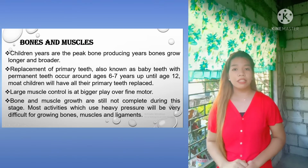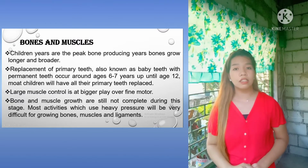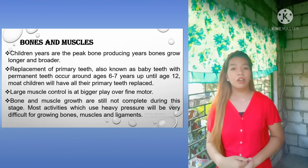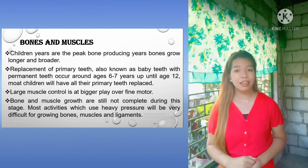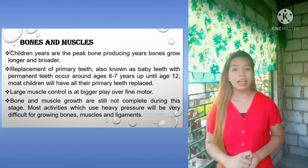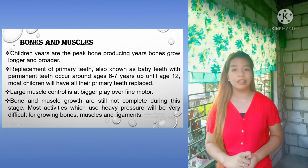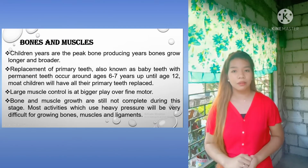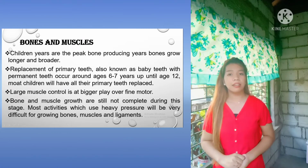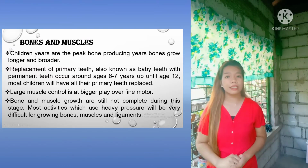Nutrition and physical activity are examples of lifestyle factors, right? These lifestyle factors can substantially influence the increase of bone mass during childhood. Why? Because children's bones have proportionally more water and protein-like materials and fewer minerals than adults. Ensuring adequate calcium intake will greatly help children in strengthening bones and muscles. Next, large muscle control plays a bigger part than fine motor control, because children may still encounter difficulty, for example, holding a pencil properly or coloring inside the lines.